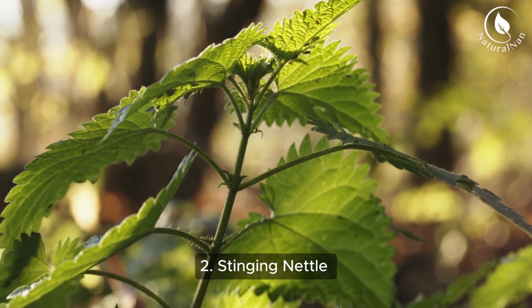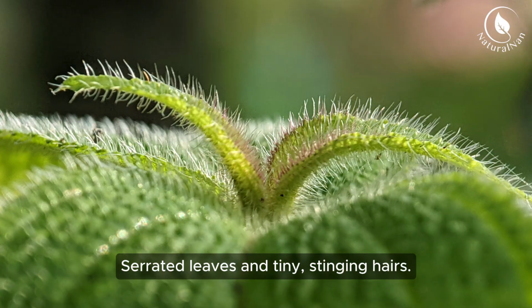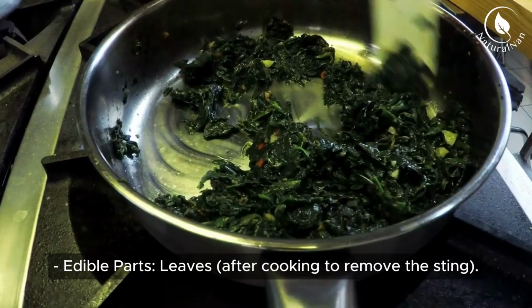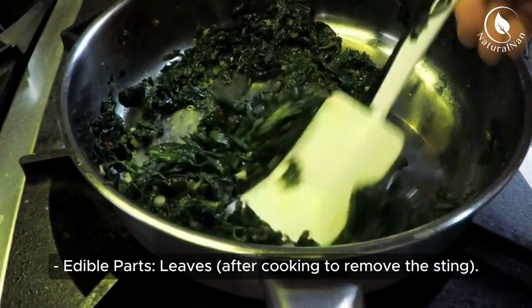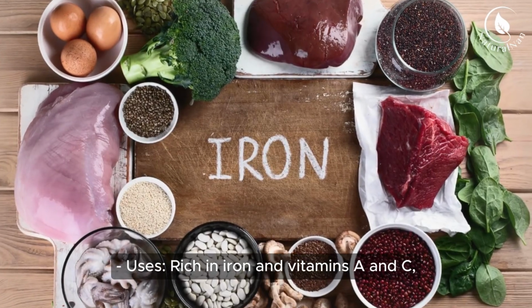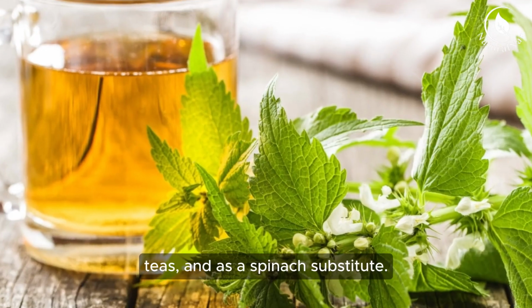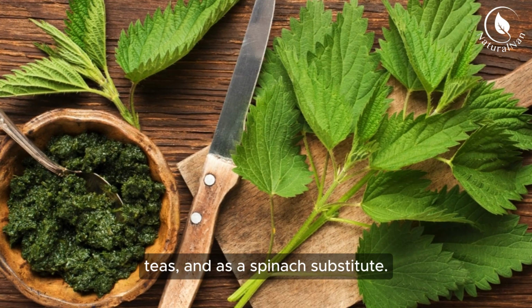2. Stinging nettle. Identification: serrated leaves and tiny, stinging hairs. Edible parts: leaves after cooking to remove the sting. Uses: rich in iron and vitamins A and C. Nettles can be used in soups, teas, and as a spinach substitute.